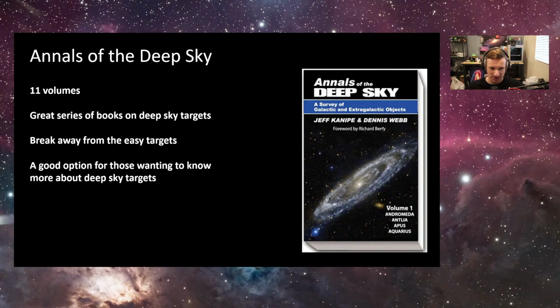Like, I'm so glad we all like shooting the Horsehead and Orion, M13, M15, and Andromeda. Those are all great. Those are like the classic greatest hits kind of thing. But there's so much more up there that these books are a really good way to expand your horizon a bit and jump off into the deep end of deep sky observing. And I would recommend picking these up as well. But like I said, there are 11 of them, soon to be 12.